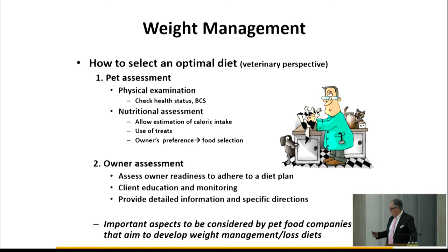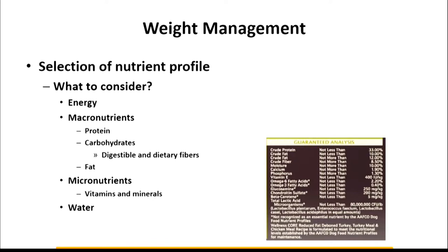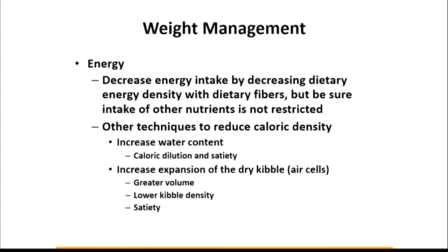So, selection of nutrient profile. What should you consider? We talked about energy, macronutrients, micronutrients, water, etc. How do you go about doing that? What do you look for? Well, let's take a look at what you might think about. So you're presented with this big, heavy animal. And usually, what's the definition of obesity? That energy intake exceeds energy expenditure, right? That's the easiest definition. So where should you start? With energy. So you certainly want to decrease the energy intake. So how do you do that?